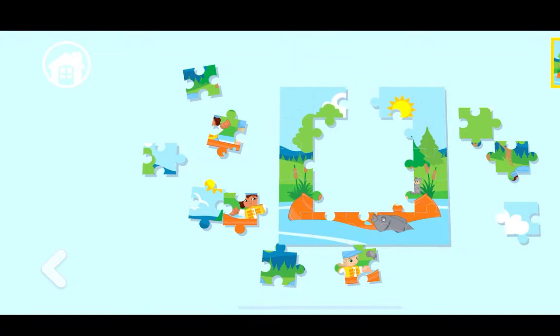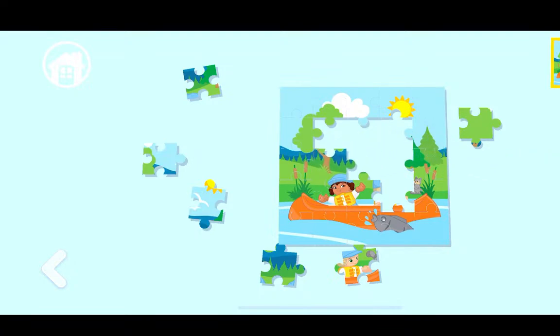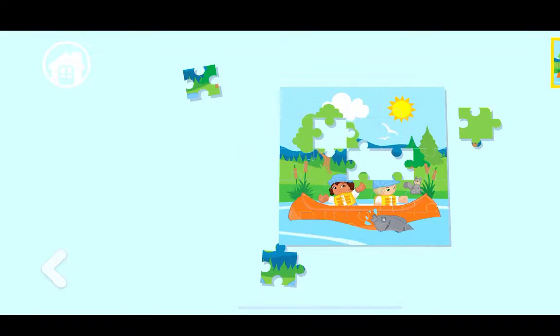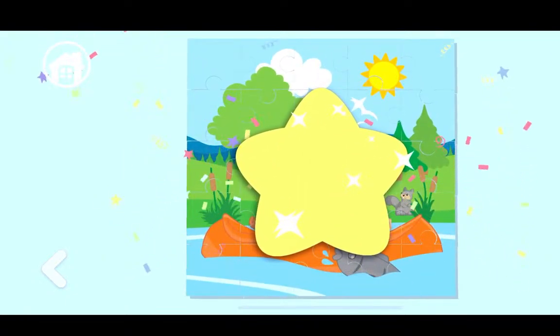The sun and the cloud. Yes. Okay, the boat with the children, and the finish. Super!